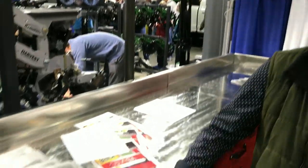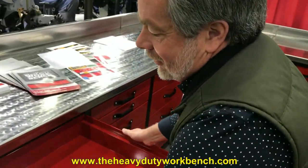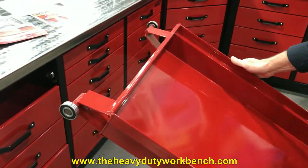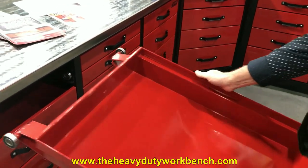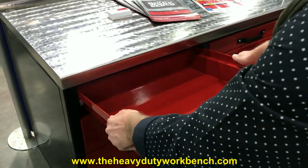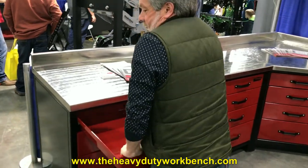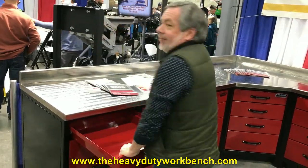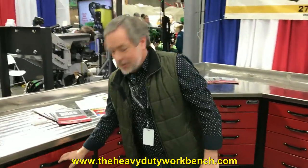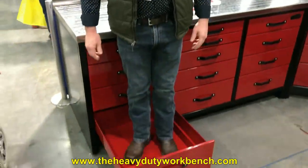Well, one of the main features of the workbench is the insides, the way they're made. They're very heavy-duty. They roll on machinery-type roller bearings, which go in a heavy-duty steel track, and it sits on there. I've got to pull back on that one, Kevin. Do that again. Wow. They're just made to hold hundreds of pounds. Wow. And there you go.